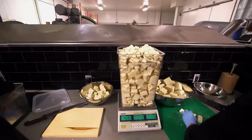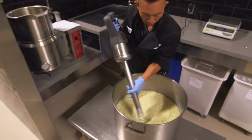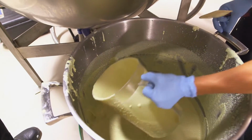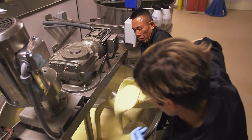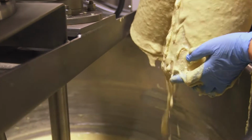Then Huang blends chopped tofu with glycerin. Tofu is known to contain nutrients which tighten and moisturize the skin. Okay, but seriously, could you actually eat this stuff? Huh? If you really wanted to, you could. I'd rather just drink the vodka lime extracts.